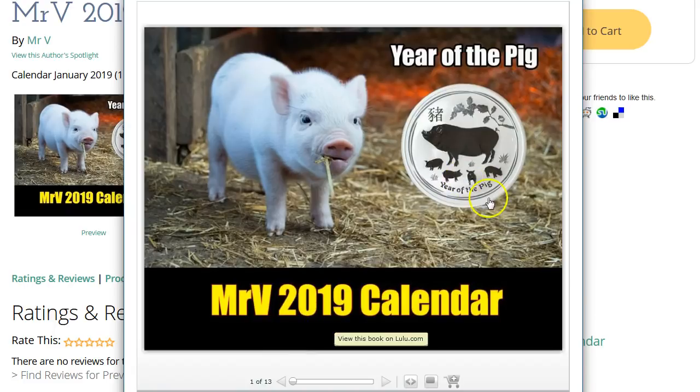So what I did this year was to open up a little bit more space. Usually for January I would put the Perth Mint Lunar animal coin, but instead I put it right on the front cover along with the cute little piggy here. And then for January, I just picked randomly what I thought would be appealing to the eye, and put it on the calendar.